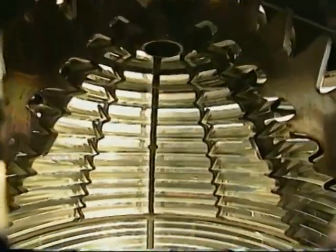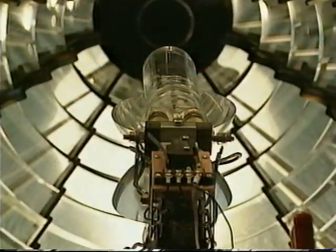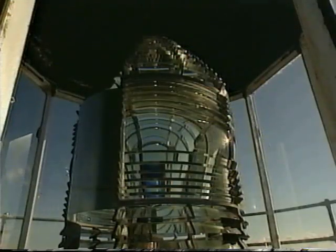Radiant gems of lead crystal and brass, the handcrafted Fresnel lenses were made in 7 sizes. The largest lenses, more than 12 feet tall, were used on seacoast lighthouses. The West Quoddy Head Lighthouse, with its third-order lens, marks a channel entrance.